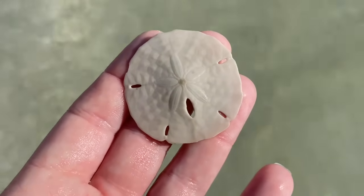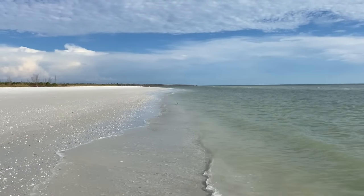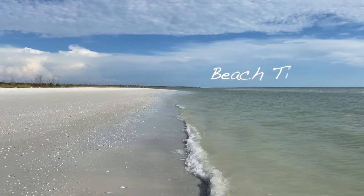And yes, when I'm out here, I spend most of my time with my head down, really, but every now and then I pick my head up to enjoy the beautiful surroundings. So I'm going to be quiet and let you enjoy some beach time.